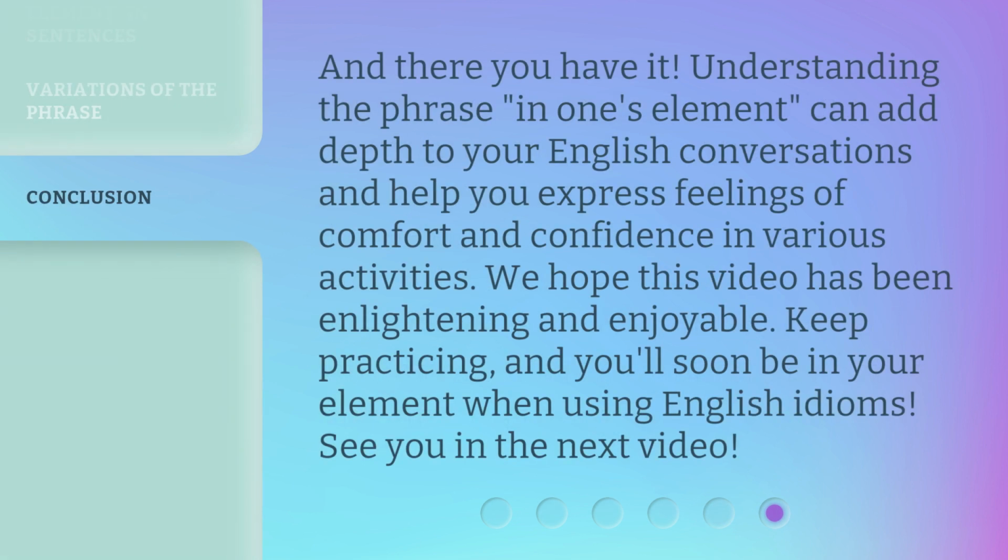And there you have it. Understanding the phrase, in one's element, can add depth to your English conversations and help you express feelings of comfort and confidence in various activities.